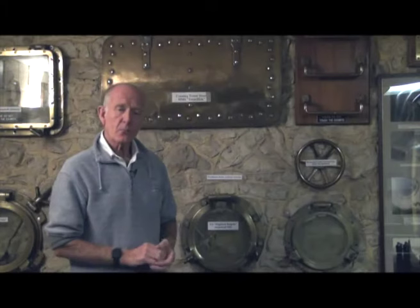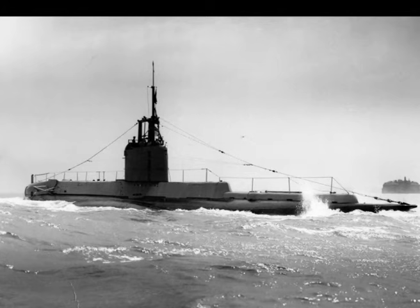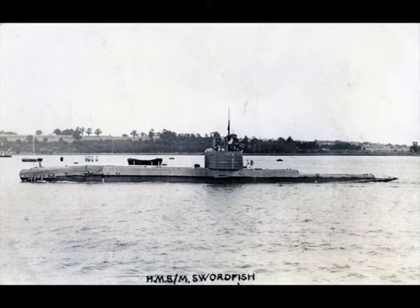Now, the next submarine we're going to talk about is one of the most significant ones from my point of view, because it's probably one of the most important wrecks I've ever located. A strange story behind it, because it was a total surprise to me to find the HMS Swordfish in this area, because nobody ever for one moment thought that it was anywhere near here.